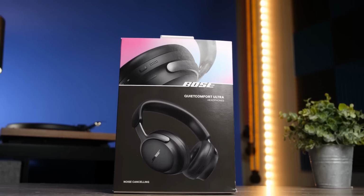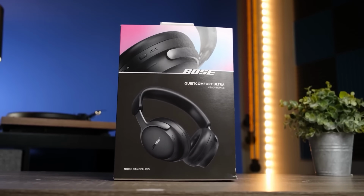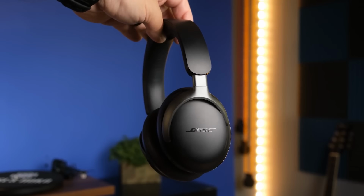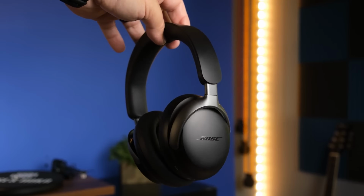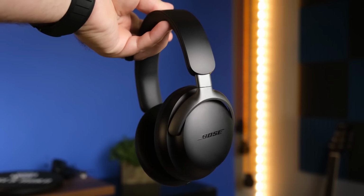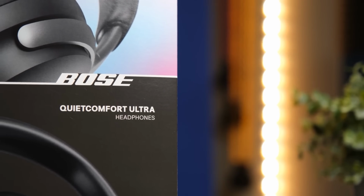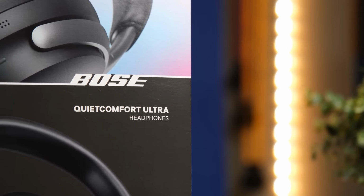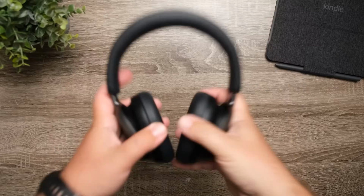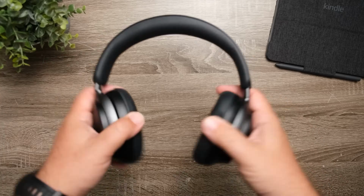Now, the pair that I'm going to compare them to is still a very expensive pair of headphones, and that is the Bose QuietComfort Ultras, because those come in retailing at $429, although I have definitely seen them on sale for about $350 to $379. But this, in my opinion, is the best noise canceling and best sound that I've heard on any consumer pair of headphones out there. It also offers spatial audio, which the AirPods Max have as well.